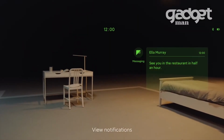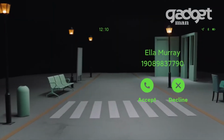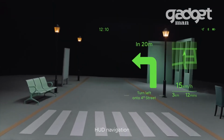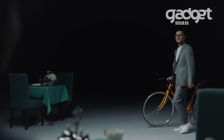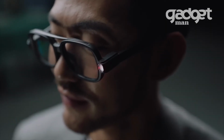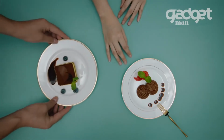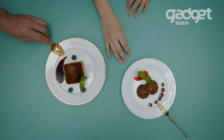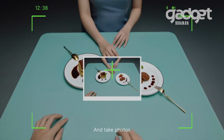View notification, phone calls, HUD navigation, translate the menu. Okay, translating the menu. And take photos.